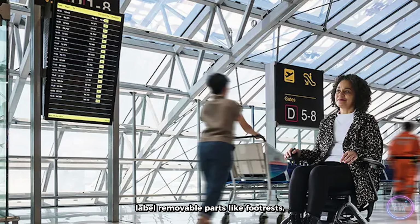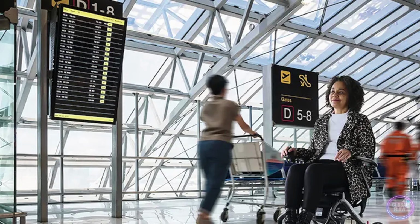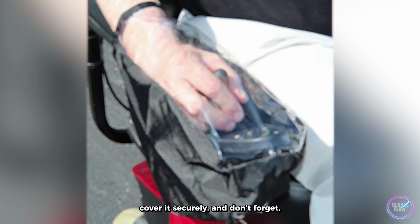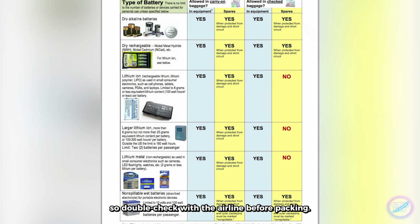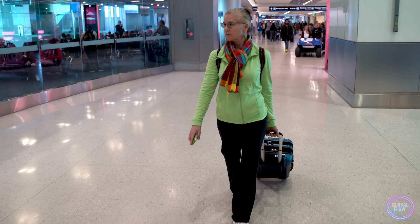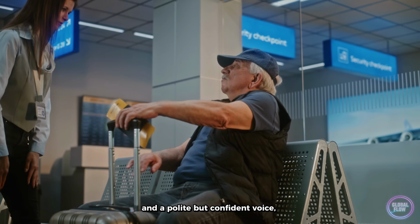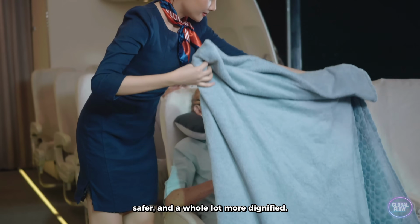Label removable parts like footrests and wrap anything that could break during handling. If the joystick doesn't detach, cover it securely. And don't forget, most lithium batteries need special clearance to fly, so double-check with the airline before packing. The bottom line? You don't have to fly alone or struggle in silence. With clear communication, a little extra planning, and a polite but confident voice, your next trip can be smoother, safer, and a whole lot more dignified.